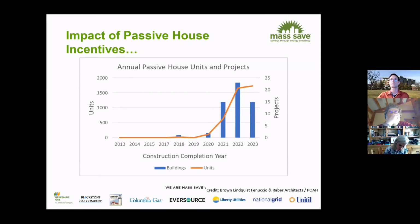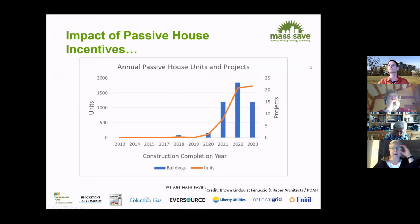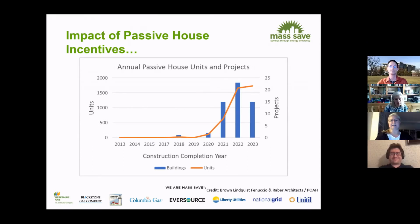So, Kristen, I am going to hand it off to you to go over the enhanced incentives. Great. Let me get my video going. And yeah, so Passive House Massachusetts asked me to put together some slides showing what's going on in Massachusetts. So yeah, right here, perfect. So there's been a big impact, and I would have loved to have been a little bit more subtle and had some cool, dynamic graphics.